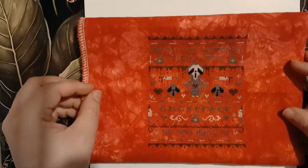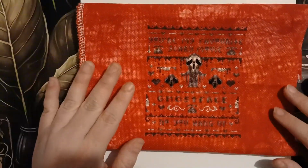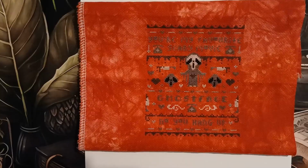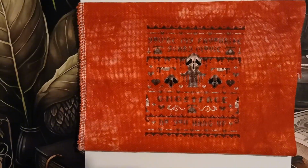Another of the finishes I did by the Witchy Stitcher is Ghostface Valentine. Oh, sorry, I'm trying to fold the fabric again a bit. This is done on an 18 count Ardor by Witch's Garden Crafts. The original pattern was done on dark fabric using pink flosses. So I did it on red using a bunch of grays and black.